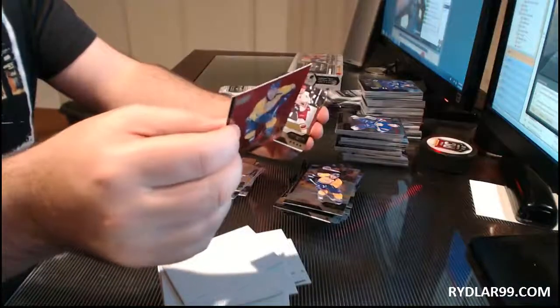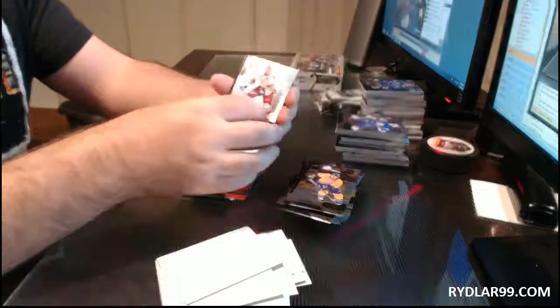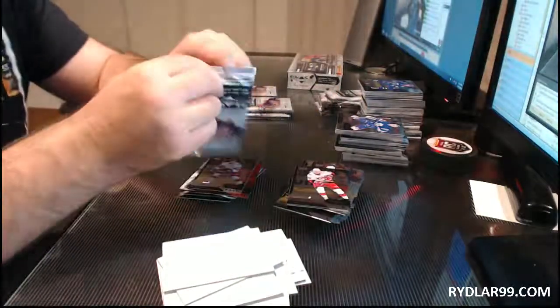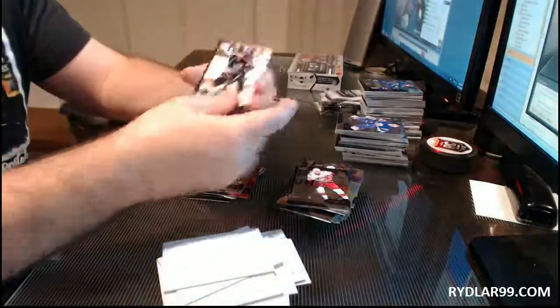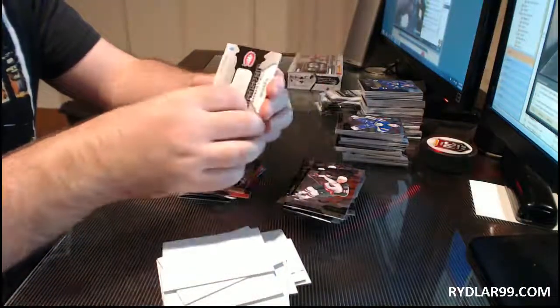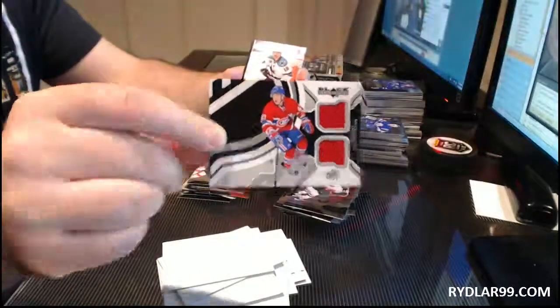For the Nashville Predators, because he complains he gets no hits, Shea Weber out of 50. For the Toronto Maple Leafs, Mats Sundin, quad. And because it's his birthday, I mean, that's what I really meant. Triple Diamond, Scott Laughton, Philly. Beauvillier, Montreal.